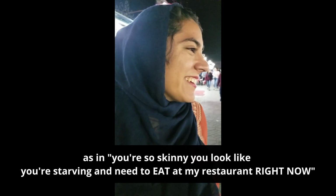Okay, so they basically, if you walk in the middle of this, it's like they smell the blood in the water and they just come after you trying to serve food. Looking. I'm good, thank you. It is about my friend. Number 100. So the minute you enter this Medina, everyone comes after you and starts calling you skinny.